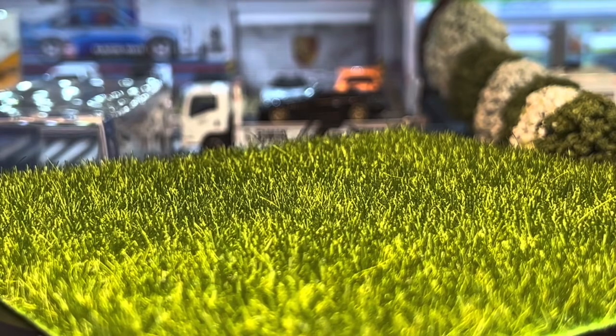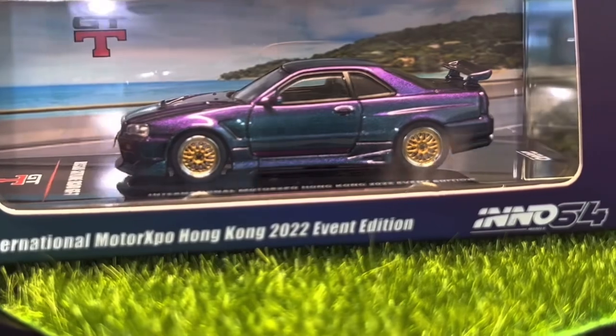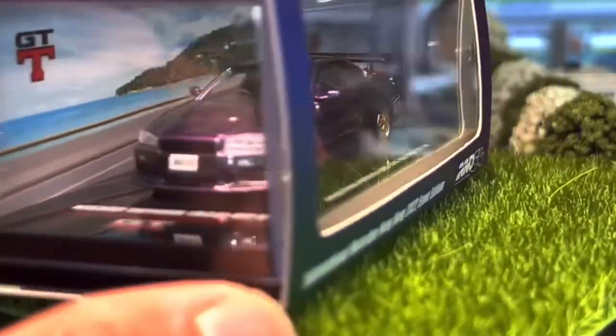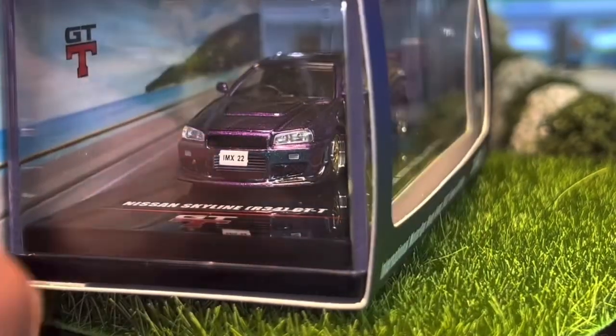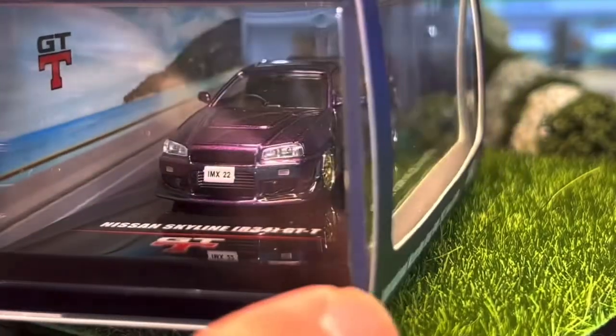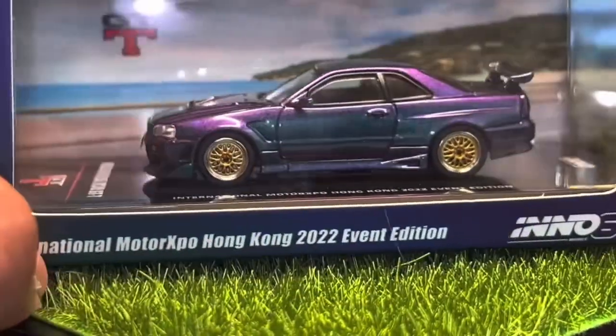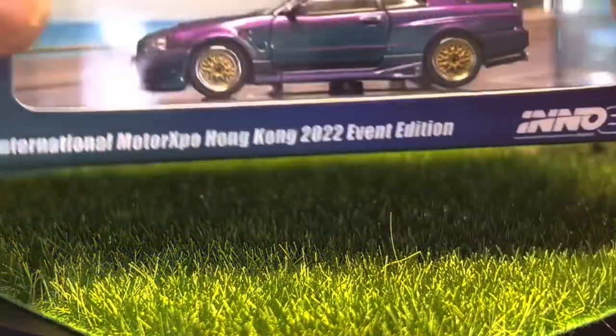And last but not the least, we have Pino 64 Innovative Models, the Nissan Skyline GTR. Sorry, GTT, this one is actually. And this is a special edition, Hong Kong event edition. I got this just about 2 months ago, and I'm just in love with this particular model, guys. If you have a look at this, I'll open it up for you.